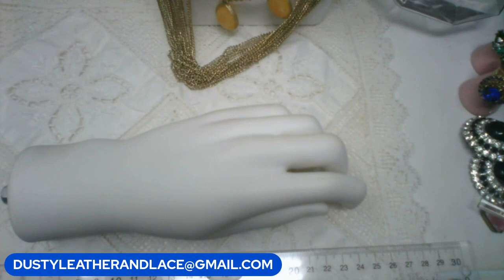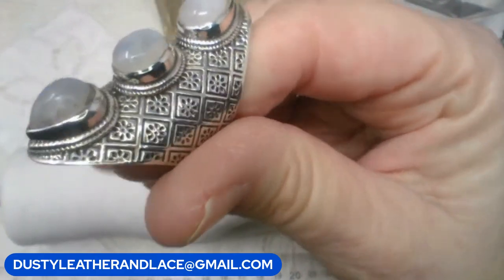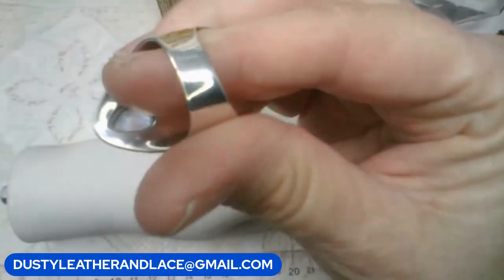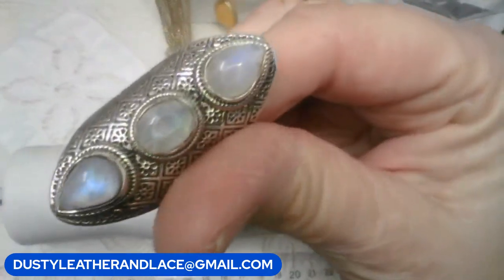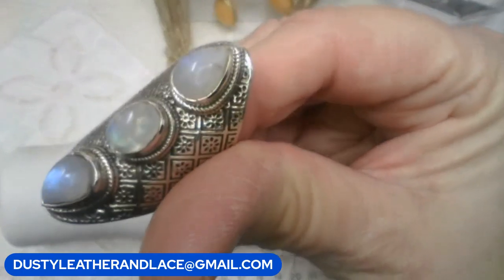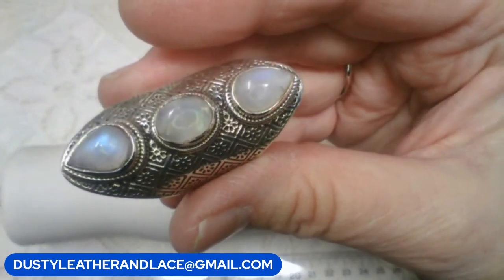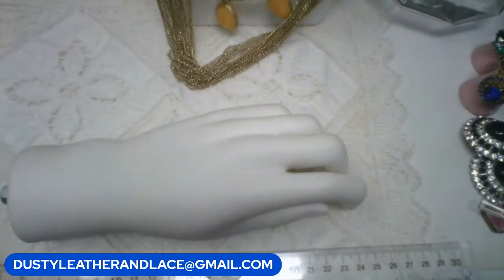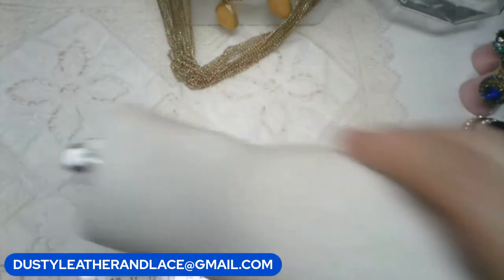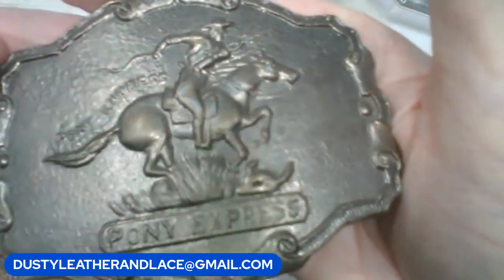And then the second ring is an opal. Triple opal. It's got a really pretty band. It's a size 8.5. You can see the flash on that. Isn't that pretty? And this one is going to be $55, and we'll say triple opal. Okay. And then I have a couple belt buckles. This one is brass and it's Pony Express.